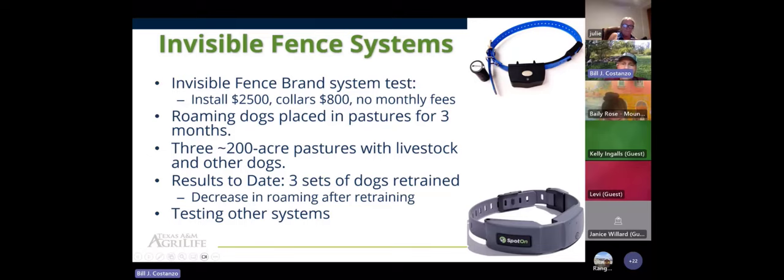And the batteries last 1 to 2 days, maybe 2.5 towards the end of the time that the dogs are in there. But what we have seen so far, and this isn't an official study, this is just something that we're kind of trying out, and we'll look into doing a formal study at some point, but we had three sets of dogs go through so far, and we have seen a decrease in roaming after they've gone through the training for 3 months.